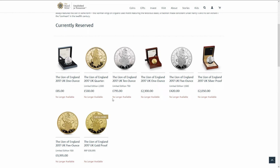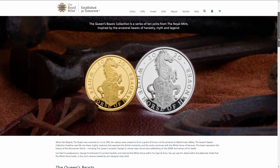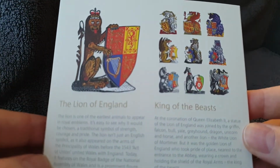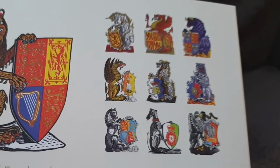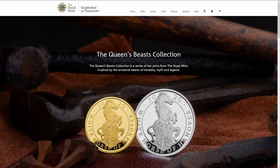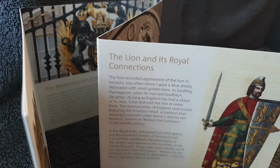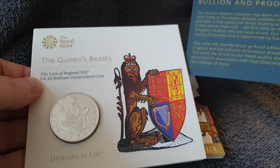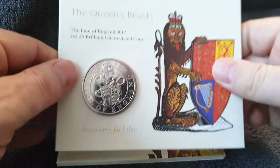So there, as I said, are 10 Queen's Beasts. The first, the Lion of England. The second was the Unicorn of Scotland in 2017, followed by the Red Dragon of Wales. In 2018, we had the Black Bull of Clarence, the Falcon of the Plantagenets for 2019, the Yale of Beaufort, also in 2019, the White Lion of Mortimer in 2020, and the White Horse of Hanover. So that's number 8. There are 2 more to come in the series, although that will vary depending on what metal and what type of coin they are. So in some of the versions there's already been 9 issued, I believe.